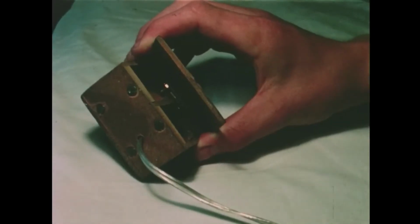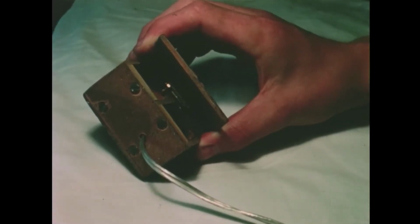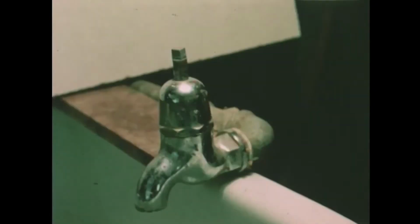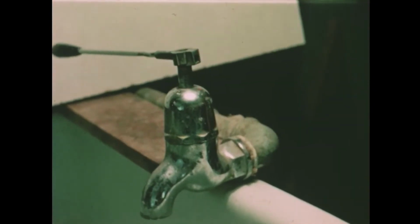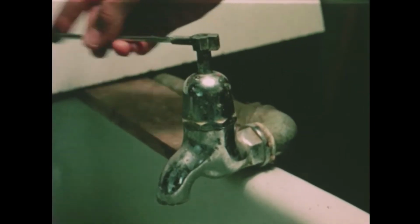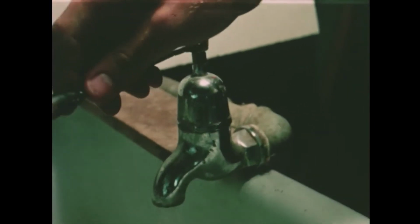This bell is for someone without grip or feeling in her hands. It's a hinged hardboard box with a micro switch inside. A finger pushes the lid down to operate the bell. A lever instead of an ordinary handle makes the tap 10 times easier to turn. A hand pushes the metal lever to turn the tap on and off.